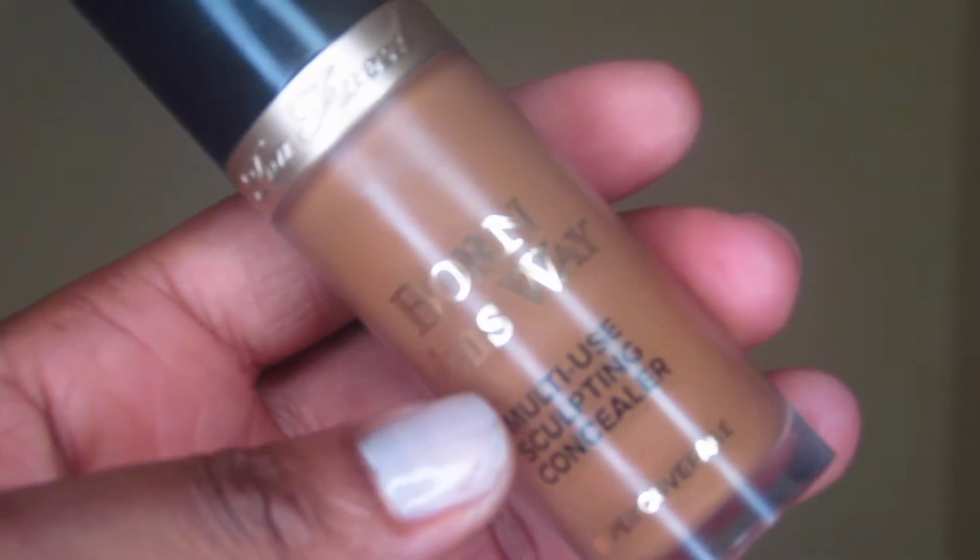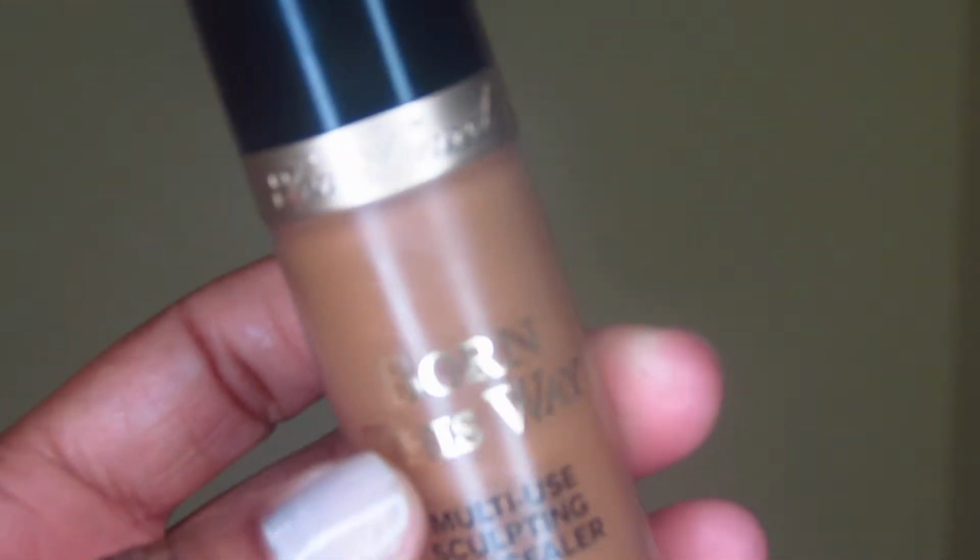So the first thing that I have been loving and could not stop putting down for the month of February is this concealer right here. This is the Too Faced Born This Way Multi-Use Sculpting Concealer, and I wear the shade Chestnut. Chestnut is my highlighting shade in this concealer, but this concealer, you guys, it's just so good. I don't know what it is about it that I love so much. It's not super matte, but it's not super dewy. It's right in the middle. It's hydrating. It's full coverage, but it still stays on your skin. It just makes my under eyes look so bright and makes me look so awake. And a little of this goes a very long way.